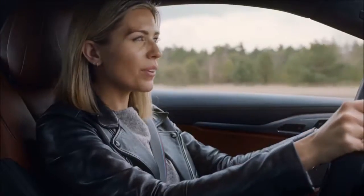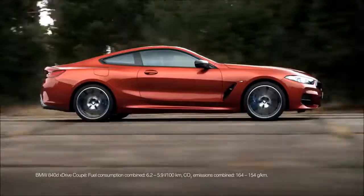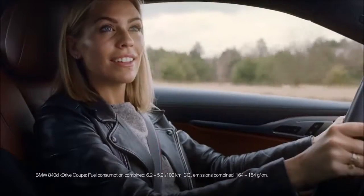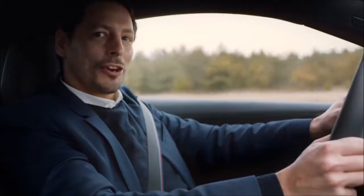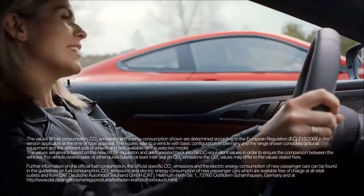I wonder where Fernando is. I'm right behind you. I'm actually sitting in one of the most sporty diesel cars in the world. Not too bad. I thought orange was your favorite. I mean, I might try it, but you know, it's all about the engine for me.